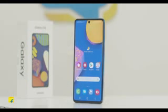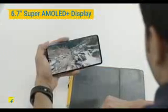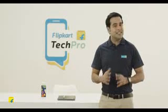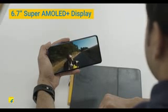Galaxy F62 comes with a 6.7-inch Super AMOLED Plus display. Super AMOLED Plus displays are really a notch above even AMOLED displays when it comes to visual quality. The picture quality in this device is very vibrant. You can completely immerse yourself in the content on the screen.